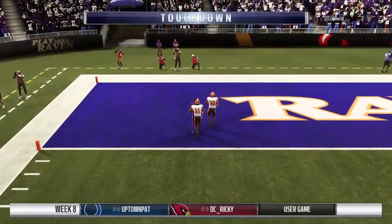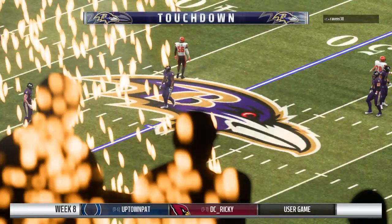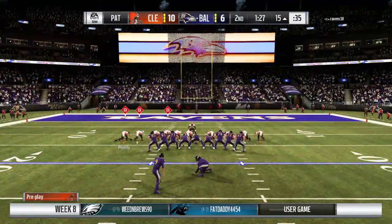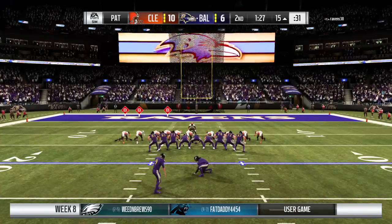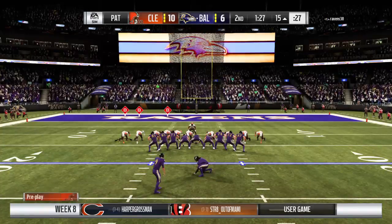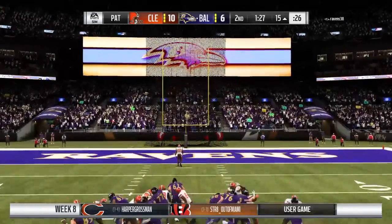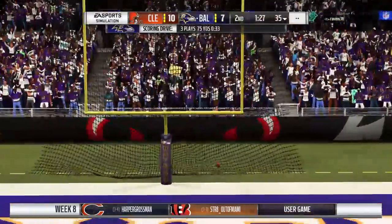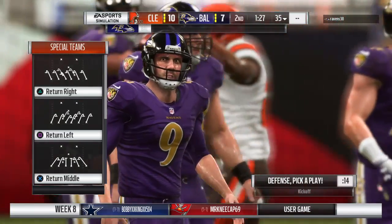This is caught, and all the way in for a Ravens touchdown. A big play there, his second touchdown on the season. And the Ravens draw a bit closer. Gonzalez able to tack on the PAT, and that'll cut it to 3 at 10-7.